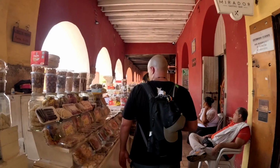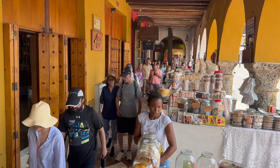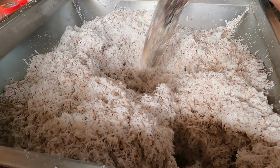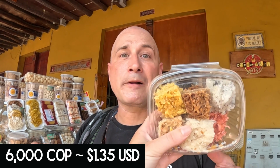Just walking down here, I was overwhelmed with all of the options I had. This place has been here for over 100 years creating these delicious treats. They are called cocada de coco. They're primarily made from coconut. They're sweets with some sugar, coconut milk. They add a bunch of flavors like chocolate, caramel and guava, like I got right here. We went with a variety pack because, you know me, I could not make a decision and I wanted to try everything. So let's start out with one of these little guys right here. And this whole little box here was 6,000 pesos, which I believe is about $1.50.